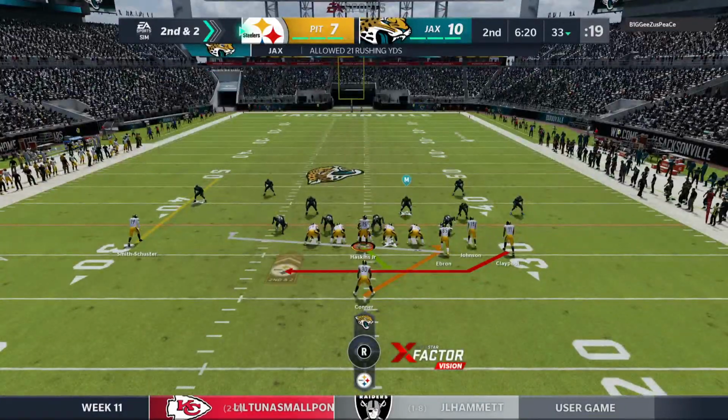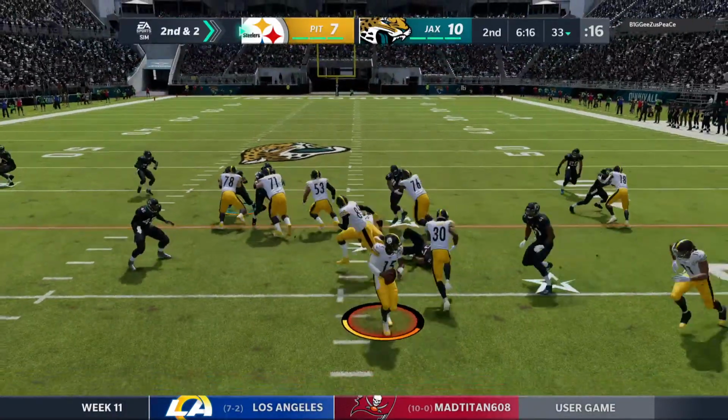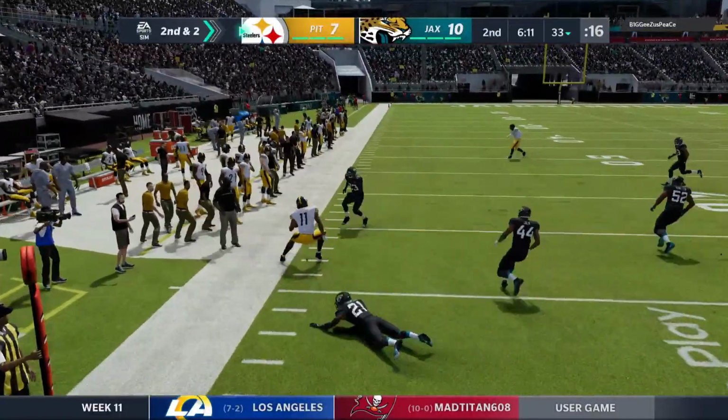So the last one didn't bother you too much last time? No, because it's like a set giant map. You can't have good field position and not try to take advantage of it. Sometimes the defense makes a good play, too.